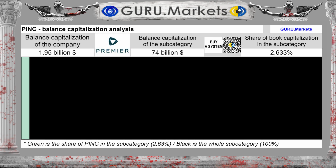The company's balance sheet capitalization is estimated at $1.95 billion, with a subcategory capitalization of $74 billion. Premier Incorporated accounts for a share of 2.633%.